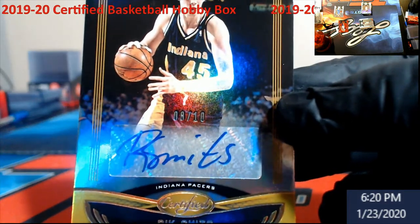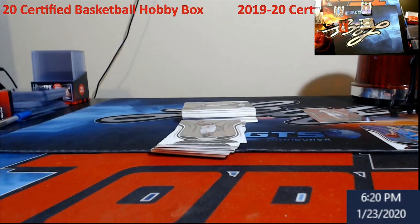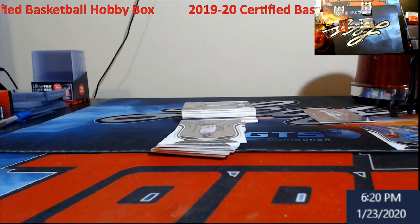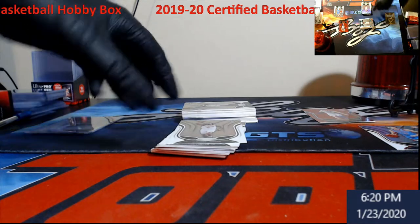On eBay a little bit later, you guys can scarf it up. It's out of 10, that's pretty nice. Now we just need a Zion auto. The other auto should be way at the bottom there, so.